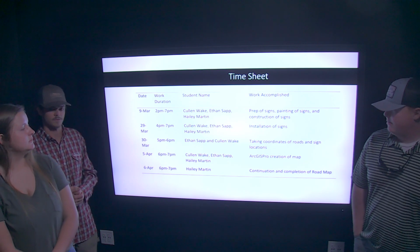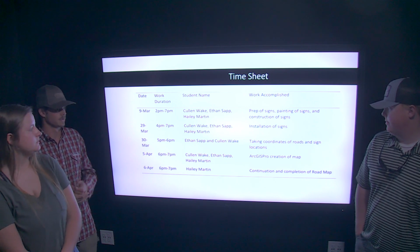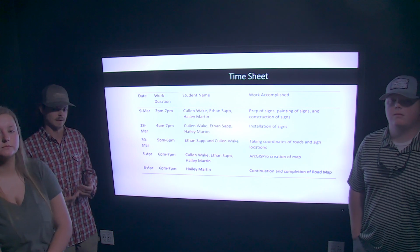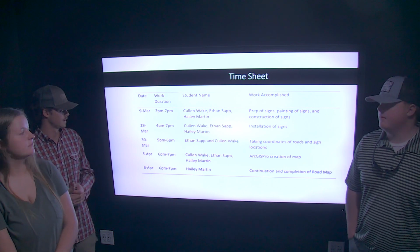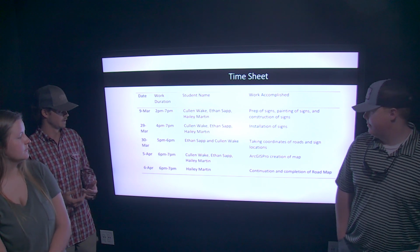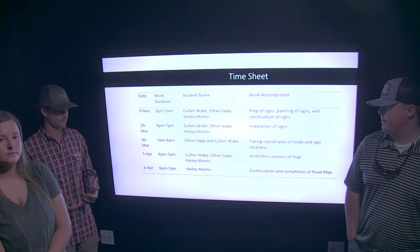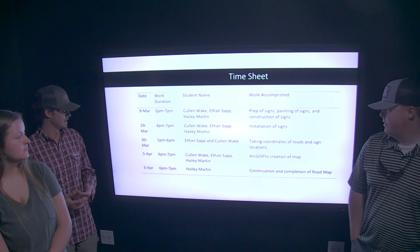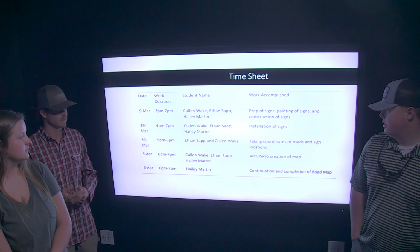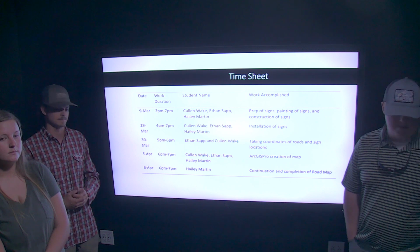On the 30th of March from 5 p.m. to 6 p.m., myself and Cullen went out to the school forest and we took coordinates of the roads at each bend and of the sign locations themselves. Then on April the 5th from 6 p.m. to 7 p.m., myself, Cullen, and Haley all went to the lab in the Yale building and worked on the creation of the GIS map. And then on the 6th of April from 6 p.m. to 7 p.m., Haley by herself continued and completed the road map for the signs on the Christmas tree tract.